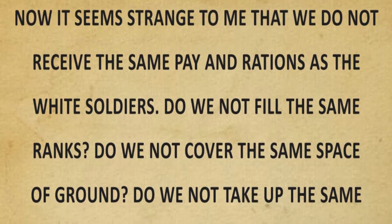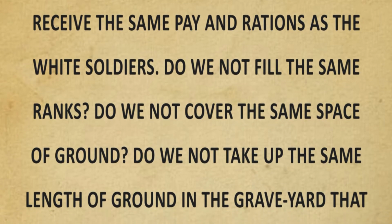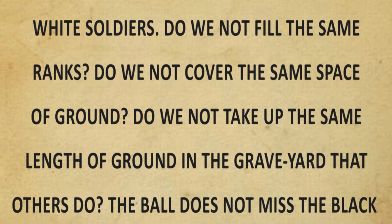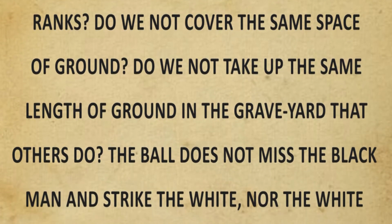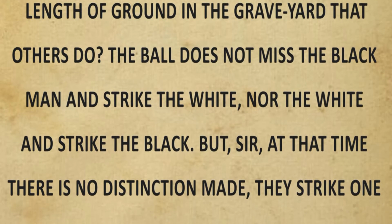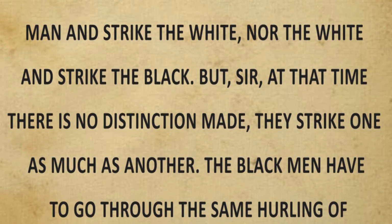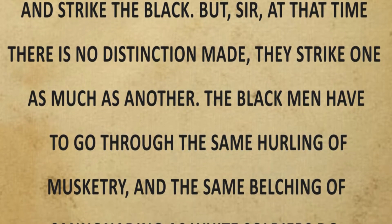Now, it seems strange to me that we do not receive the same pay and rations as white soldiers. Do we not fill the same ranks? Do we not cover the same space of ground? Do we not take up the same length of ground in the graveyard that others do? The ball does not miss the black man and strike the white, nor the white and strike the black. But sir, at the same time, there is no distinction made. They strike one as much as another. The black men have to go through the same hurling of musketry and the same bleaching of cannon loading as white soldiers do.